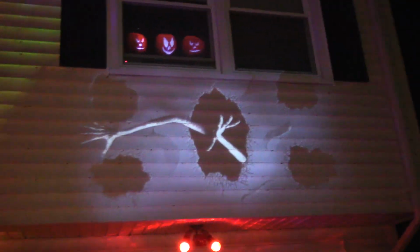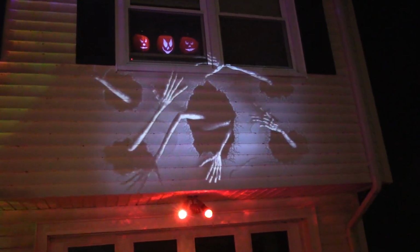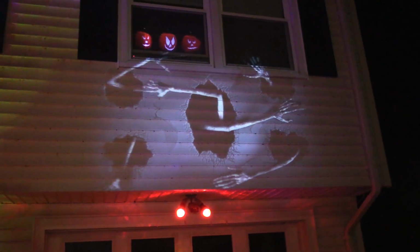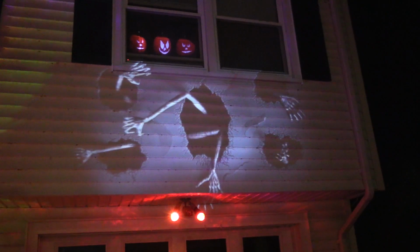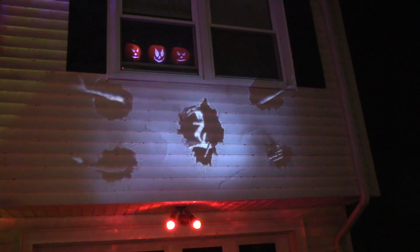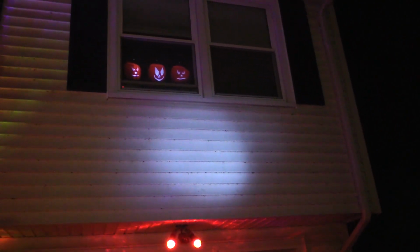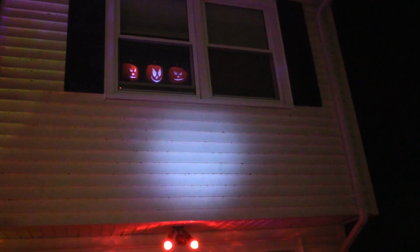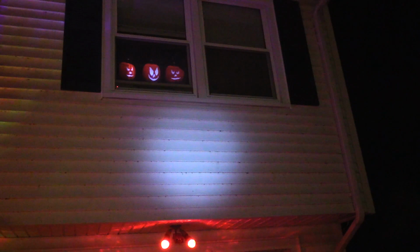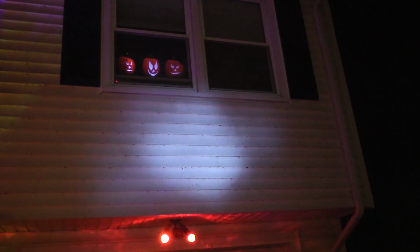It looks really cool. The camera really doesn't do it justice. Or at least the LCD on the camera doesn't do it justice. Keep this here for another few seconds so you can see Skulltronics and the beginning of this hole in the house. If I didn't have vehicles in the driveway, I would do that to the garage door. It would be a much better effect, I think. However, this is what I got. I could do a dry run test on the garage door. Maybe I'll do that in a minute.